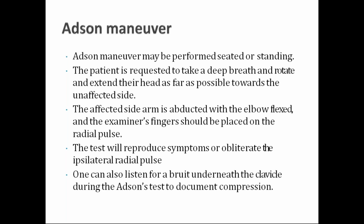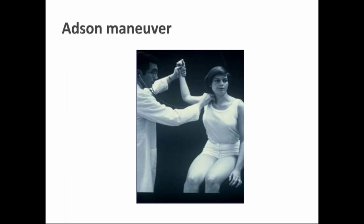Something known as Adson's maneuver. In this, the patient is asked to sit or stand in a comfortable position, and the patient is asked to flex the neck to the opposite side of the involved limb. The patient's shoulder is abducted and the elbow is flexed at 90 degrees, and the physician keeps a hand on the radial artery.